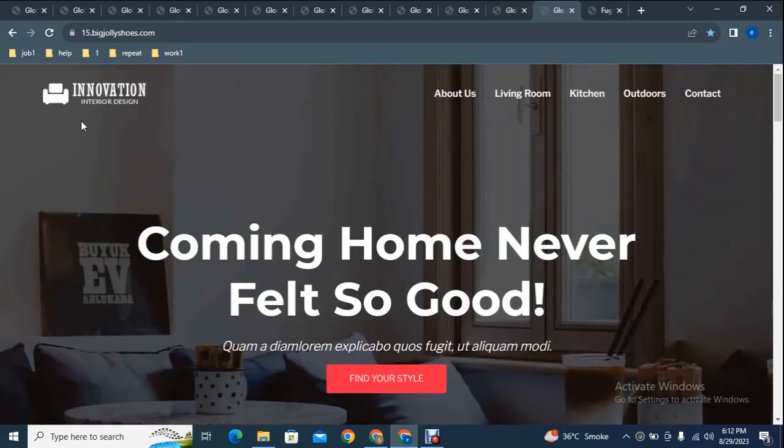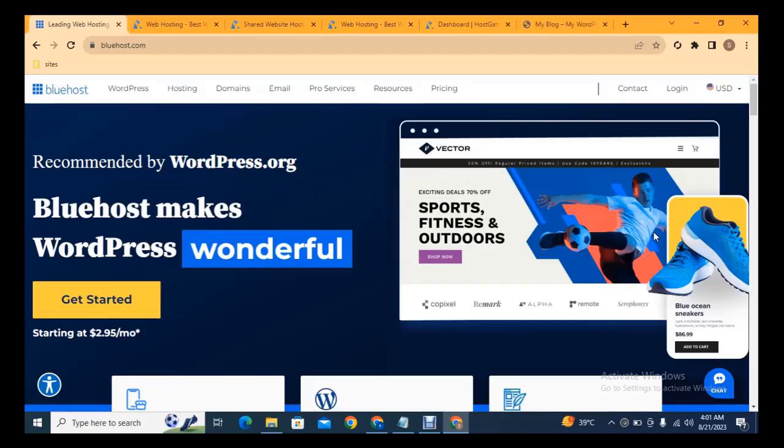Here you can see a professional header menu that has a logo section and a menu section with various categories, for example living room, kitchen, outdoors, as well as a contact page, a long text button, and a background image. You can replace the text with your own text. So let's see how we can build and get this type of professional website.